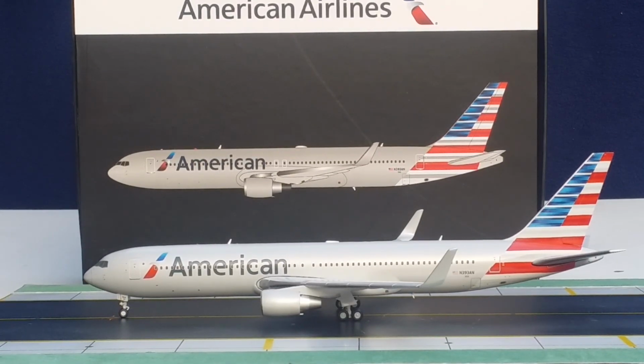There it is, the Gemini Jets American Airlines Boeing 767-300ER, the extended range, featuring the winglets in a 1/200 scale model. A lot of people have been waiting on this. You know, they did the 1/400 on a couple of occasions on this one. A lot of people have been waiting on this one. I'm definitely feeling this one. This is definitely a go. But anyway, allow me to share with you some information about the American Airlines livery that's on this aircraft. It definitely fits this aircraft, okay?